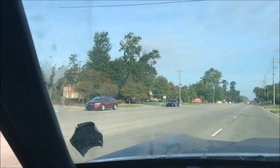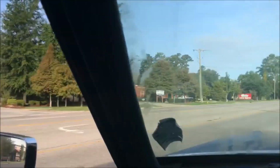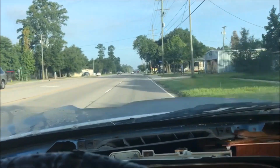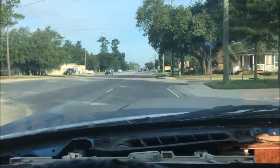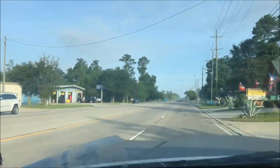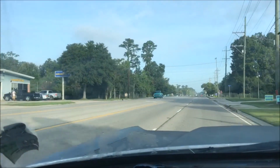Nice, no dash. Hey, a new Porsche. We got a lot of rich neighbors, so I'm driving a $2,000 station wagon, and he's got like a $180,000 Porsche. But what the hell? Everybody needs something. So, ooh, there's an old truck. Woo-hoo.